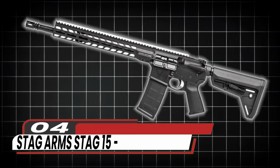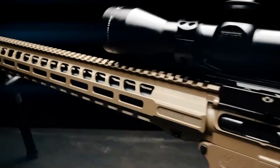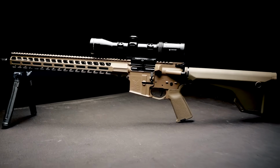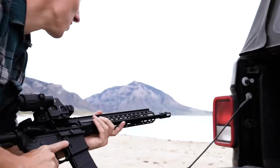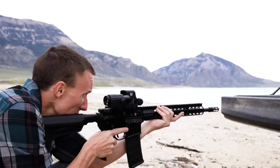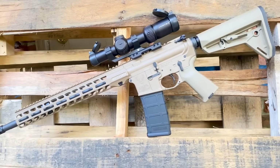Number 4. Stag Arms Stag 15, around $900. Stag Arms doesn't always get the spotlight, but people who've owned their rifles usually become fans pretty quickly. The Stag 15 is one of those rifles that feels like it should cost more than it does because the fit and finish are surprisingly refined for the price range.